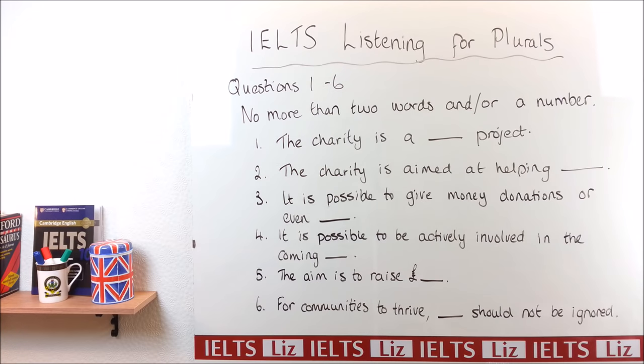Good luck. Let's start. This charity is a grassroots project aimed at providing nationwide support for local communities. People are able to show their support by donating money or useful objects like bicycles, so if you wish to give something, please get in touch. Alternatively, you may be interested in getting involved in the practical side of our charity. We'll be holding a fundraiser soon, and the more people involved, the better. Our target is to raise £150,000. We can't stress enough just how vital this is to help our communities thrive. Charity work is so important and this must not be ignored. So we hope that you will get involved and help us as much as you can.